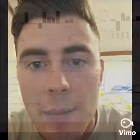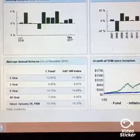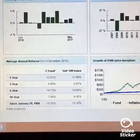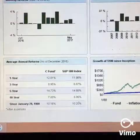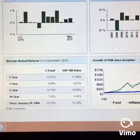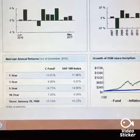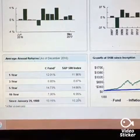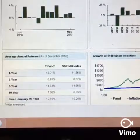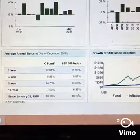So I'm going to turn the screen around, and we're going to basically assess this fund, and I'll show you guys what I'm talking about. Okay, guys, I got the screen flipped around here. So this is the C fund. It stands for Common Stock Index Investment Fund, and this is under the TSP. Just looking at this, I want to show you guys the average annual returns of the C fund. This is as of December 2016, so a little outdated, but that's okay.